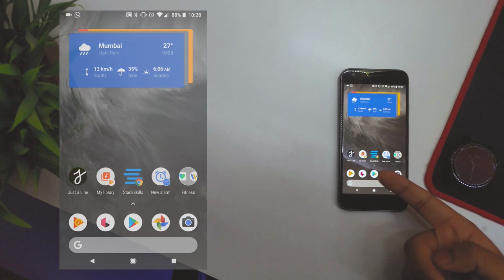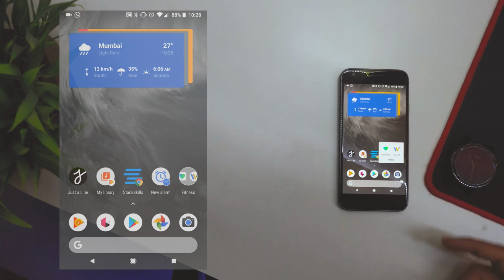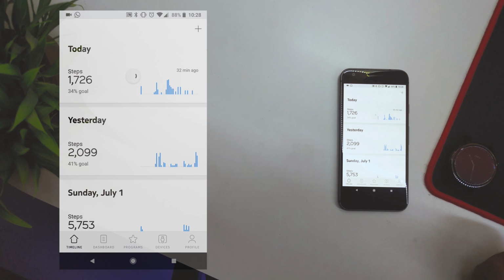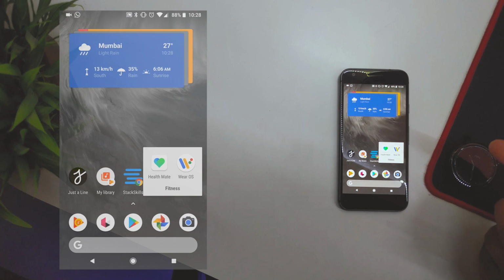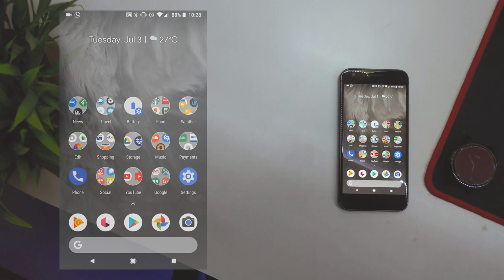Then we have my library and all the shortcuts. And the last folder I have is called Fitness. I do have the Health Mate app, which is right over here, as you can see. And yeah, I've been keeping track of my steps and whatnot. Also the Wear OS app, because I don't know, I just put it there. So yeah, basically this is my home screen itself.